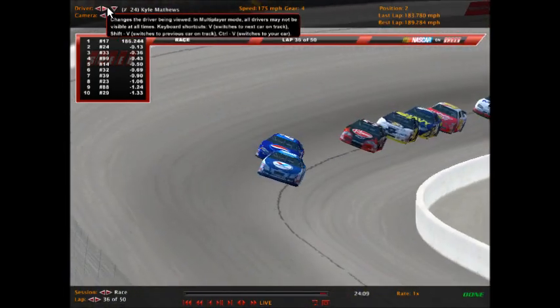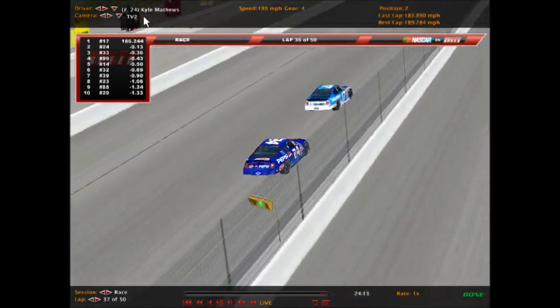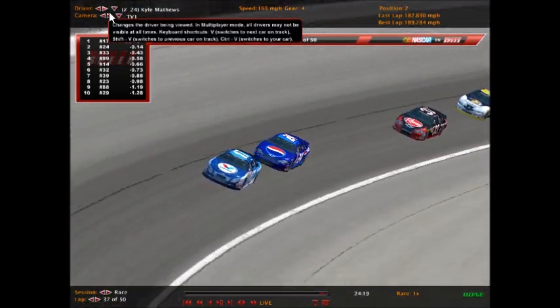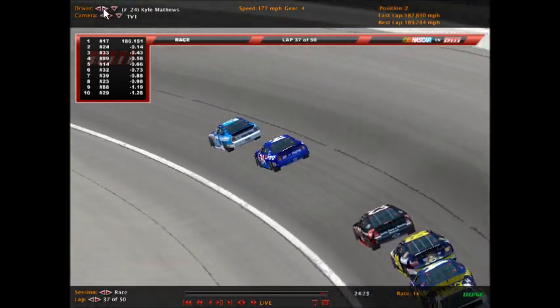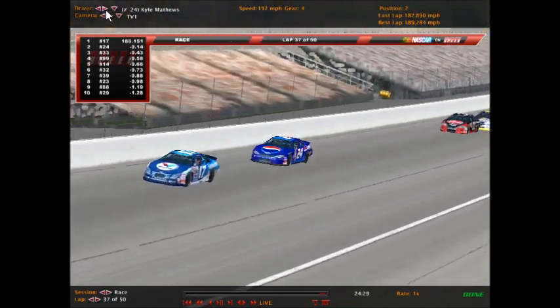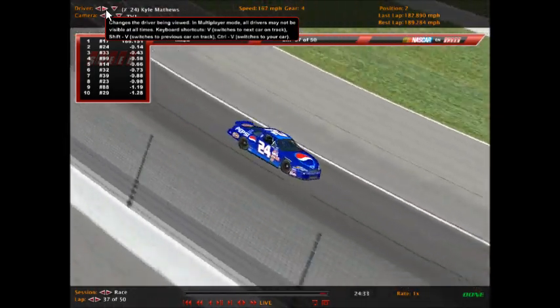Battle between two of the champions in the Castrol GTX Cup Series. Shelton, the 4-time champ, and Matthews, who wants to be a 2-time champ this season. Margin just 0.14 of a second separating the front 2 cars at the moment as we are closing up on 10 to go.